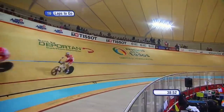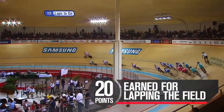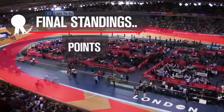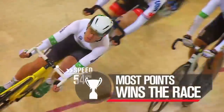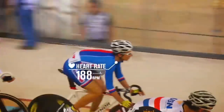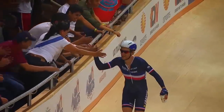In addition to the sprints, teams can earn 20 points for lapping the field and joining the back of the main bunch of riders. Final standings are decided by points. The winner is the team with the most points at the end of the race. If there is a draw on points, the places in the final sprint shall decide the winner.